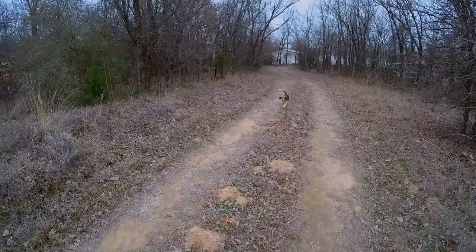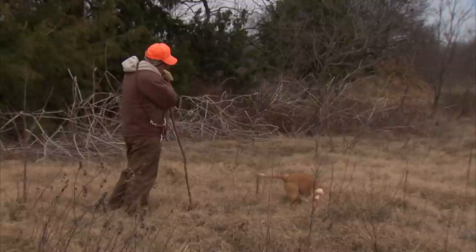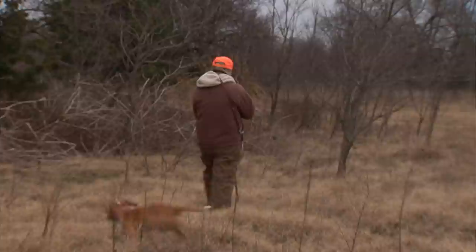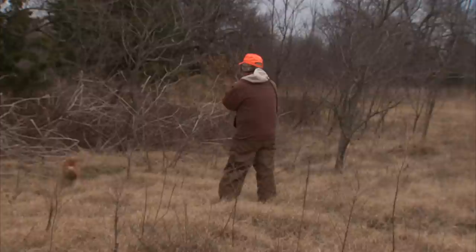And this is Buck. Buck's looking for a mouse. Buck, we ain't mouse hunting. Get out of there, we ain't mouse hunting. Come on. What's that, Buck?